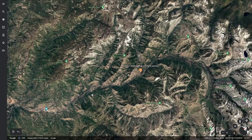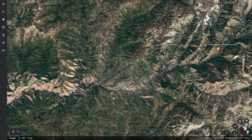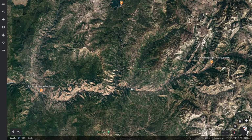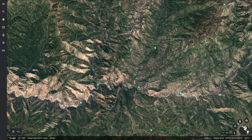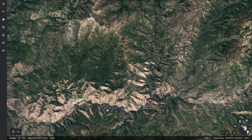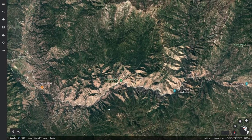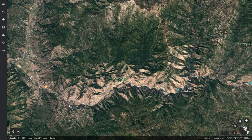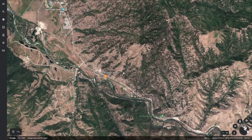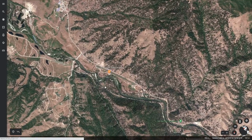And we're going to fly down the Payette River here, past some really good whitewater rafting, to the town of Lowman, and then we're going to take the, let's see, this is the South Fork of the Payette here. We're going to follow that through Grimes Pass and then into Garden Valley. So here's our airstrip here, and let's go ahead and take a look at what that terrain looks like right around Garden Valley.